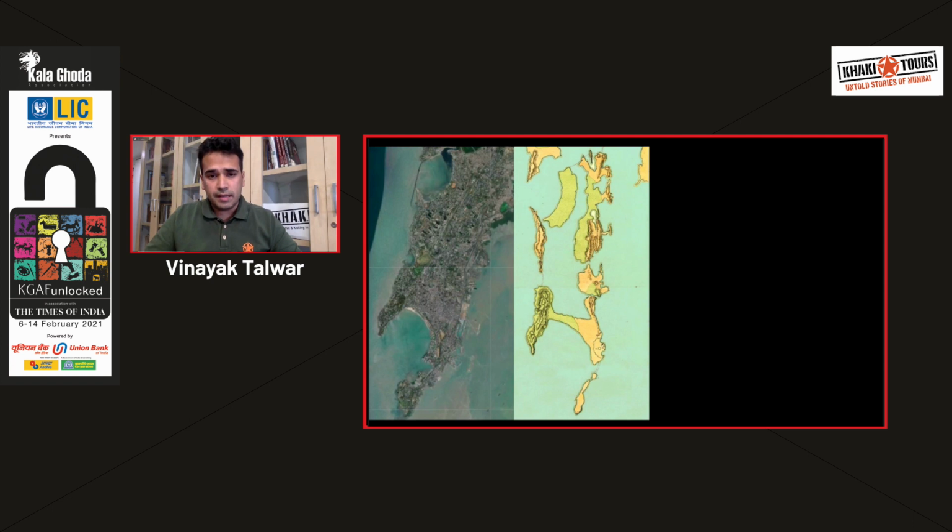If I were to just name these 7 islands for you, they were called Mahim, Parel, Worli, Mazgaon, Bombay, Little Colaba, and Colaba. So while looking at it, if you're a resident of South Mumbai, you can probably judge whether you are on land or you are on sea 300 years ago. Now, for this particular walk, we will be focusing on one particular island, which is the island of Bombay, the edge-shaped island that you see there, and concentrating on the eastern face of this island.